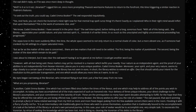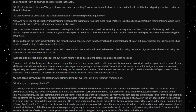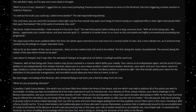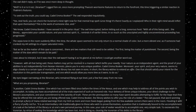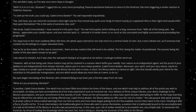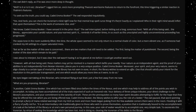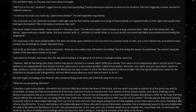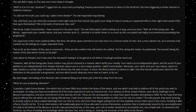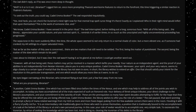The owl didn't reply, as if he was once more deep in thought. "Well, is it or is it not, librarian?" I egged him on, once more prompting Thasia's worrisome features to return to the forefront, this time triggering a similar reaction in Thalmon's features. "To seek out the truth, you could say, Cadet Imabuka?" The owl responded inquisitively. "Yes, and heck, you can check the Venerian's mind right now for that mental trap spell curse thing. It's there, exactly as I explained. Who in their right mind would inflict that upon themselves? This is the work of someone else, and we know, Cadet Imabuka." "I have sensed it in the prior ritual," the owl interrupted, before letting out a long, sonorous hoot.